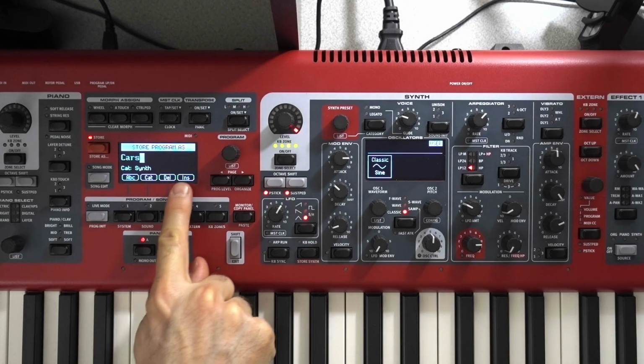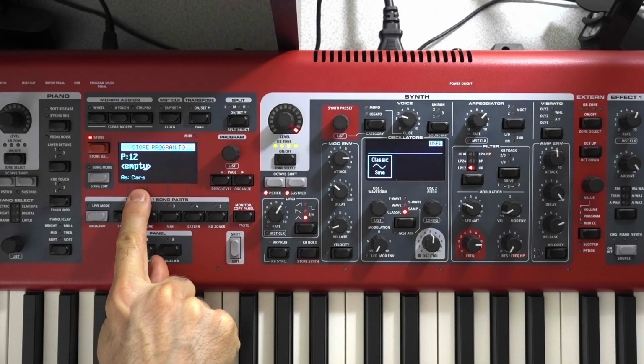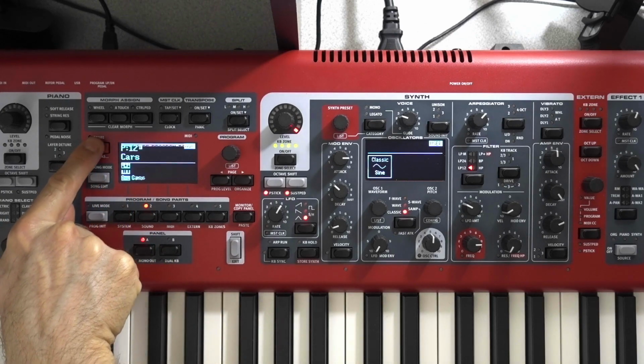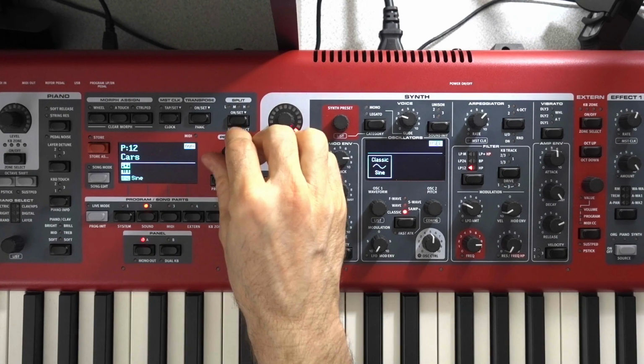So I've got Cars, Synth, and I'll push the button, and it's now telling me, okay, I'll name it Cars, and it's going to go on P12. So I'll hit that, and now we've got the beginnings of our sound. All right, let's see what else is happening. Well, let's audition this. So really, it doesn't sound anything like the sound at this point.